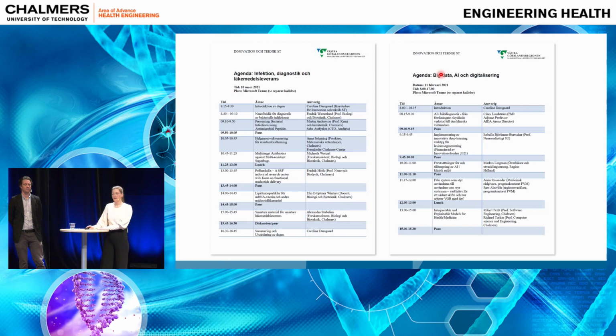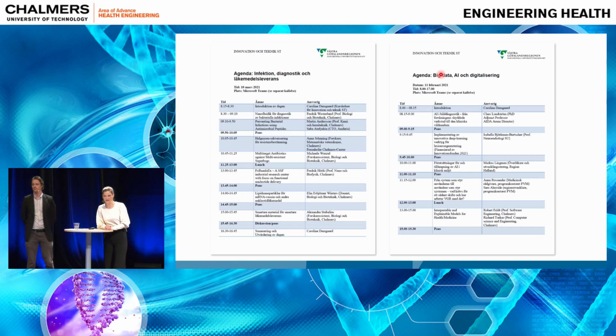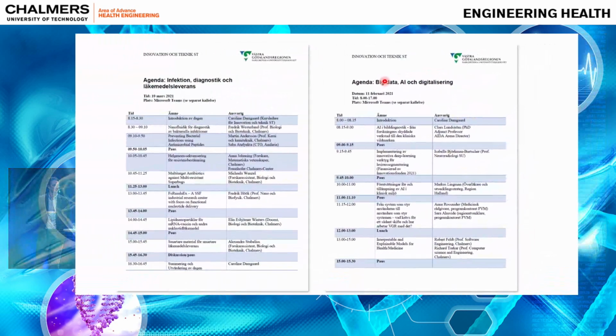So these are 2 examples of 2 days we had together with Chalmers. You don't need to read everything that's on this. I just want to give you the example. So one day we had together with Chalmers was about infection and diagnostics, and one was about big data and artificial intelligence. And I don't know if you see this, but there's a lot of people from Chalmers actually, who've been part here to teach.